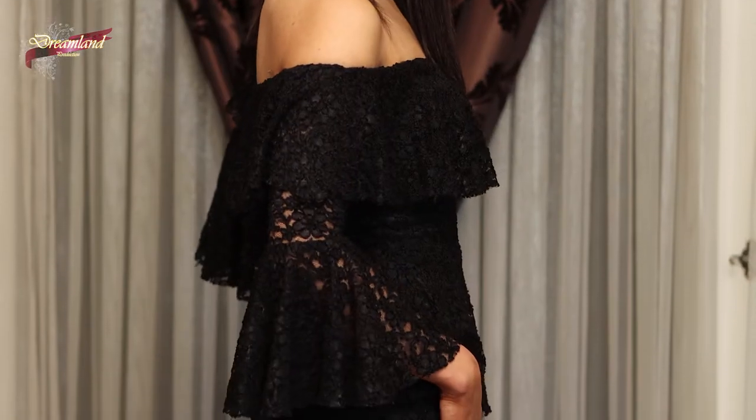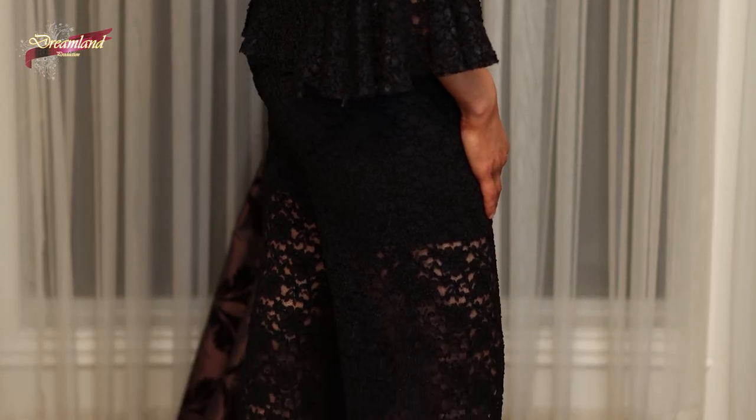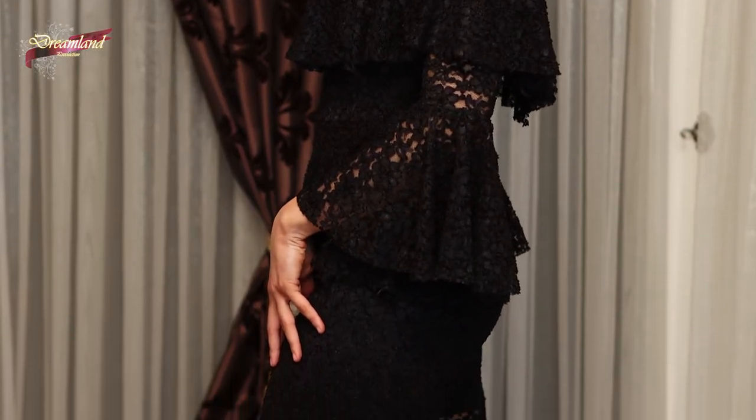It's also designed to give you a really beautiful hourglass figure. It has a cinched waist and an off-the-shoulder look to give you more broad shoulders and show off your collarbones a little bit more. This jumpsuit also comes in sizes 6 to 12, and it is available for you guys right now.